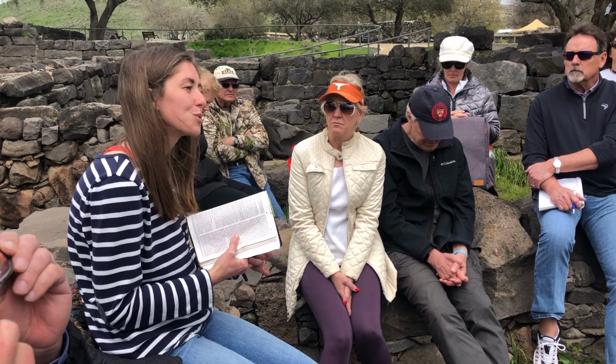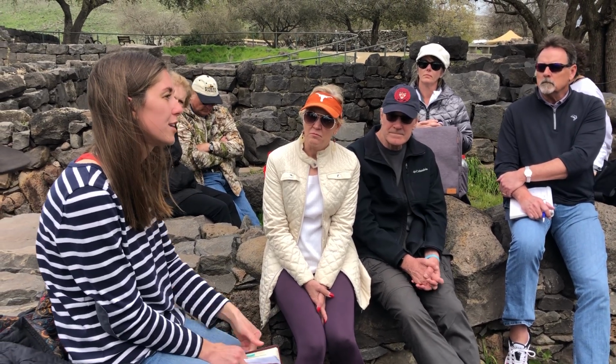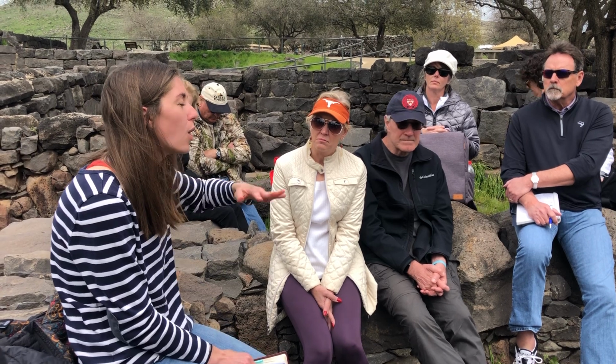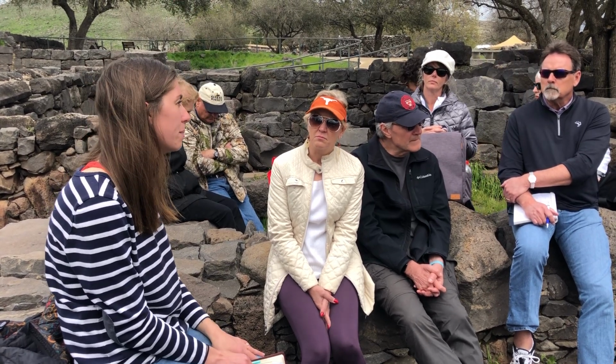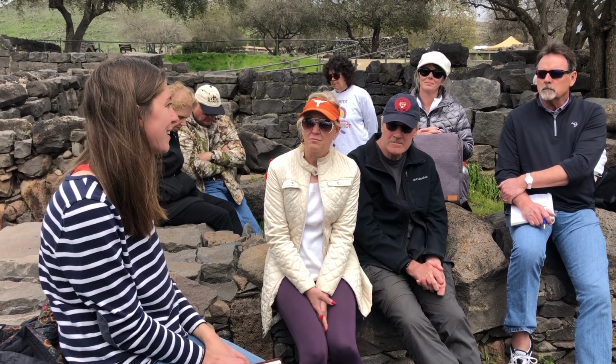So that is sort of the idea of the insula, of the community here, the Beit Av. We will all be a part of the Beit Av, with a capital A, you could say, one day, the Beit Av.